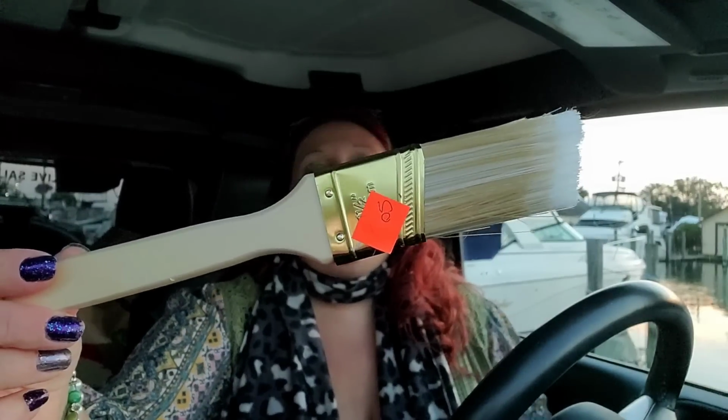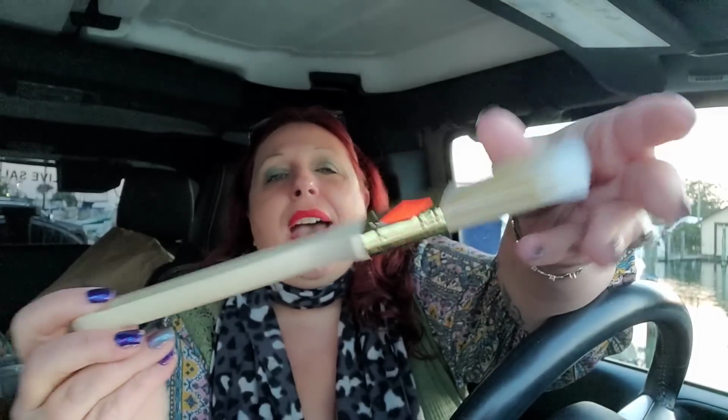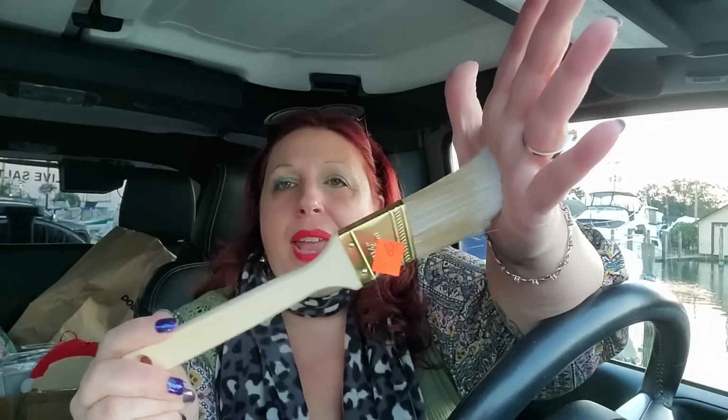I did find in the clearance section one of these angled paintbrushes that I don't always see at the Dollar Tree. I don't remember who makes them, but I don't think that they were a Dollar Tree brand.